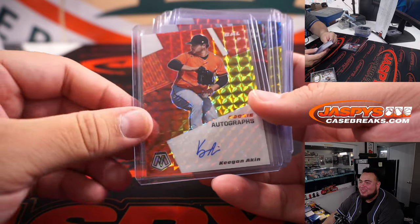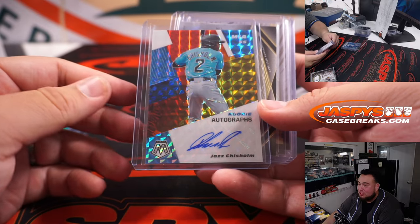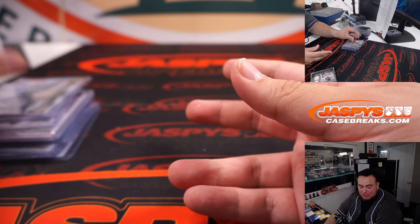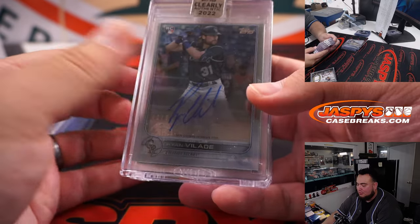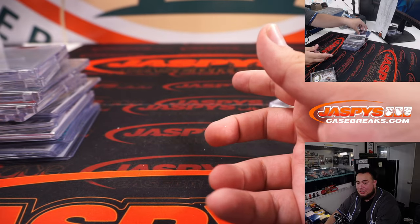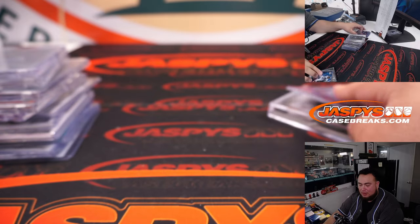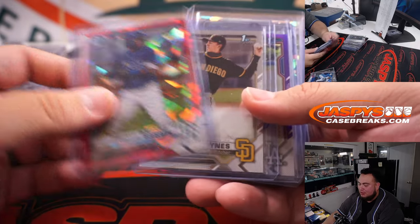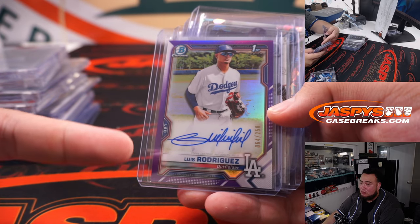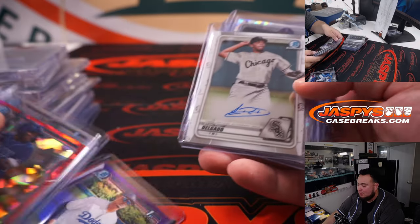Couple rookie autographs there. We got a Peacock. Chisholm rookie autograph there. A couple of hits there from Tier 1. And of course, all of our clearly authentic autographs there. And of course, we did get a 1/1, which is a Jazz Chisholm Nebula 1/1, which is a beautiful hit. And then we did manage to get a red out of the Sapphire. Luis Rodriguez was a great one to get in that Bowman Chrome hobby.